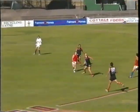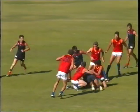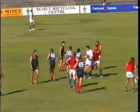Jesse H gets a big thump forward. Kick back in by the SANFL player inside 50. Chance now, good bit of roving there by the SANFL. Can't get that player to get set free. And we'll have a ball up.